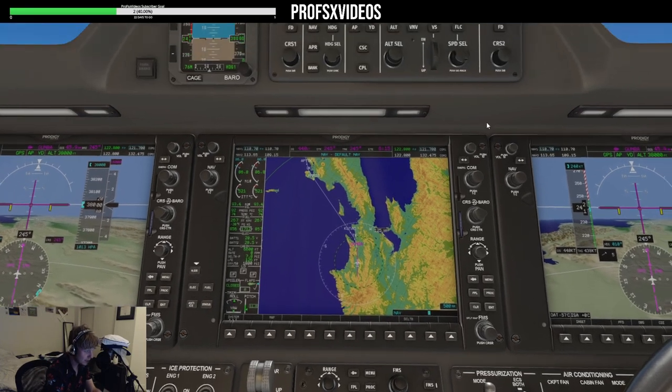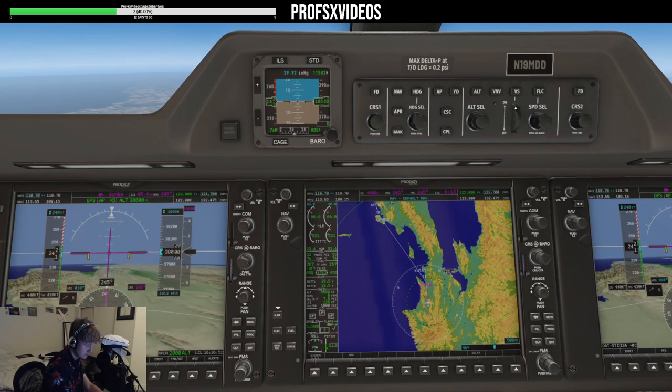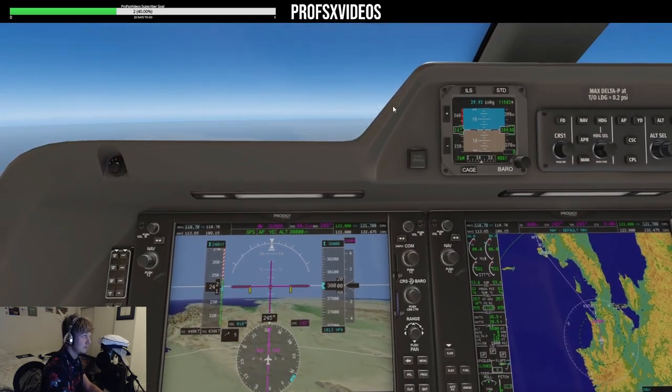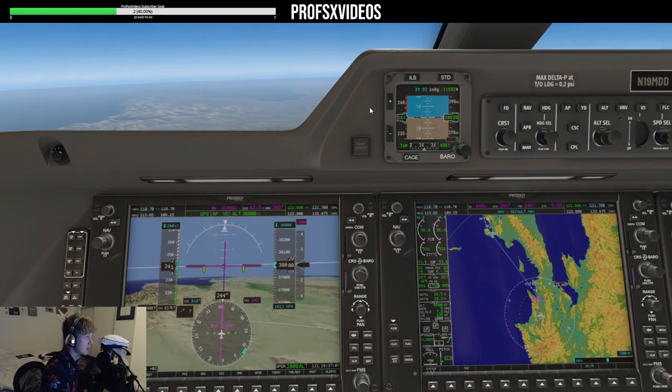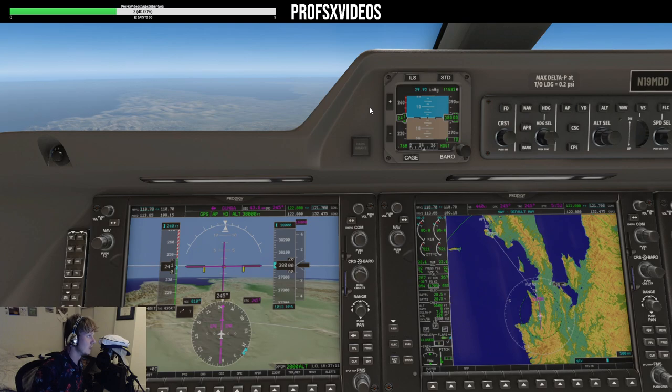Yeah, because I think in this plane you could also descend... Well, I actually don't know if you can... No, you must be able to descend with the degrees. Well, we have DNAV on this plane, so we'll just make use of that, so we don't have to worry about adjusting it. That'll be fine.